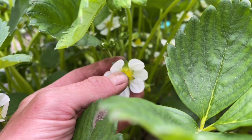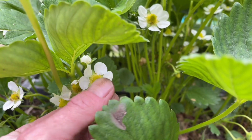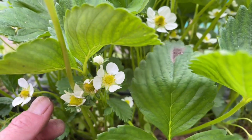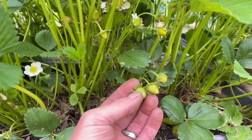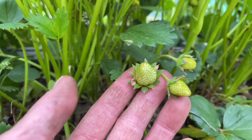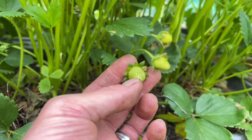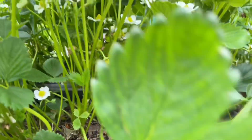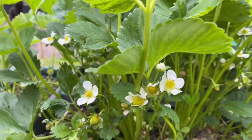So they start off with the flower, and then if it gets pollinated, which it will if it's outside, the strawberry then develops and the petals fall off, and that will turn into a nice plump red strawberry in a few weeks' time, hopefully. As I said, as long as nothing eats it.